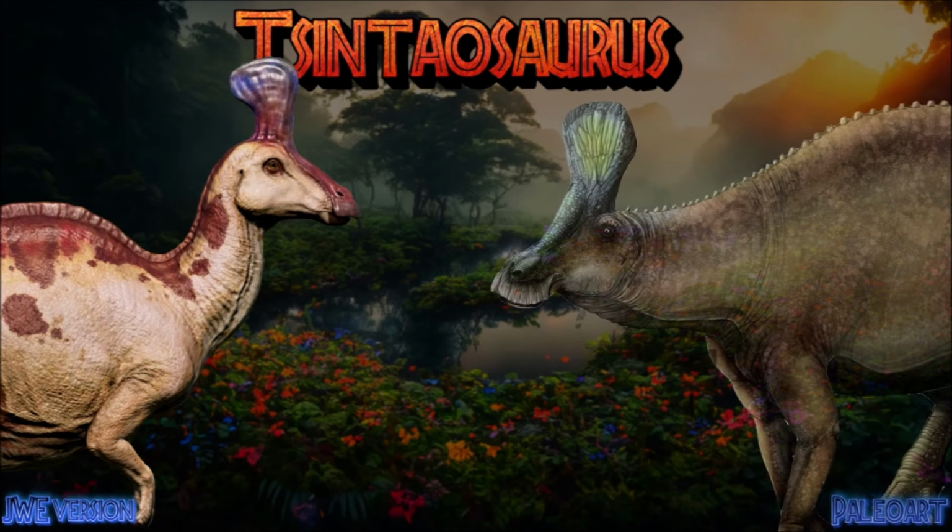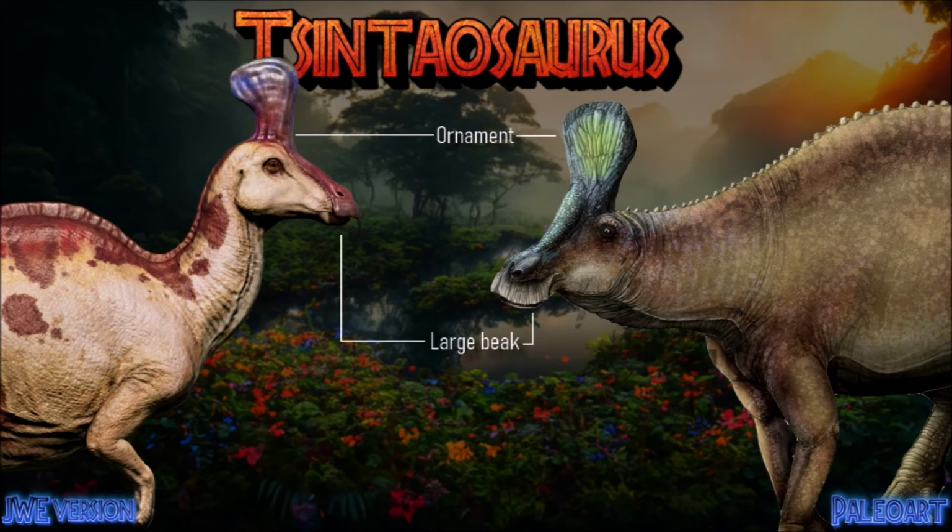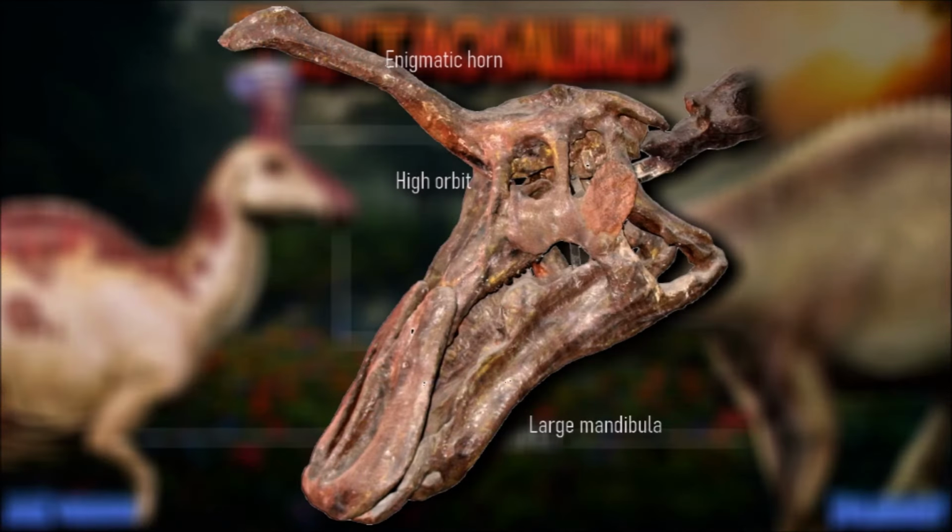Unlike its real-life counterpart, the Tsintaosaurus in the Jurassic World franchise has a very upright posture when standing on 2 feet. In reality, it would have walked primarily on 4 legs, but when running on 2, it would remain in a horizontal posture. Tsintaosaurus spinorinus is a hadrosaurid dinosaur discovered in 1950 in Laiyang, Shandong, China.